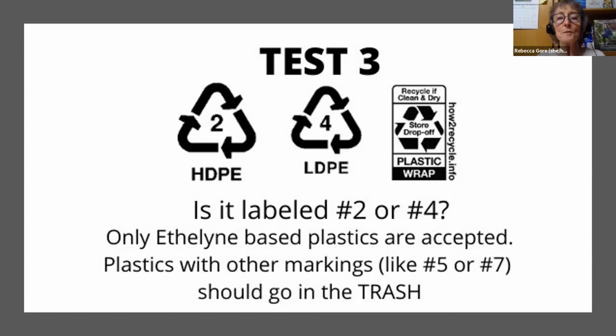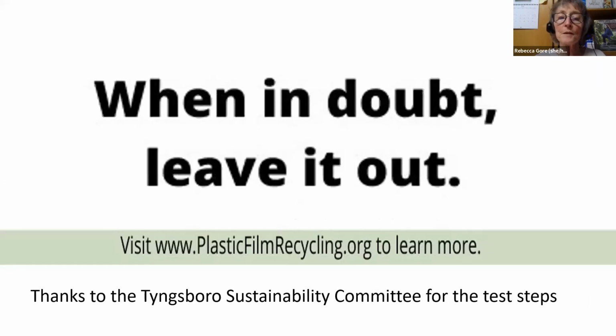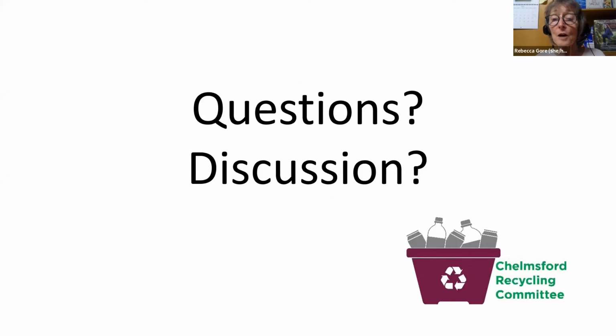And test 3, you look for the label. Is it labeled 2 or 4? So only polyethylene-based plastics are accepted. Plastics with other markings should go in the trash, unfortunately. It's confusing because they do have the recycling symbol on it, so it seems like it ought to go in recycling somewhere, but no place that we've developed so far. And then the final takeaway is, when in doubt, leave it out. And again, thanks to the Tyngsboro Sustainability Committee, they have run this community challenge twice and have gotten 2 benches for their town.